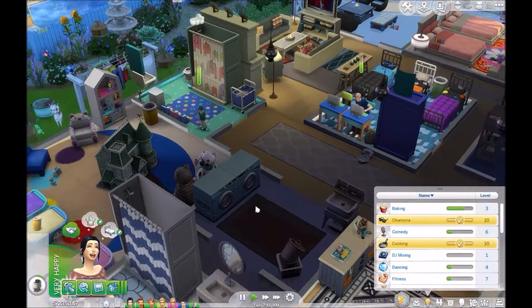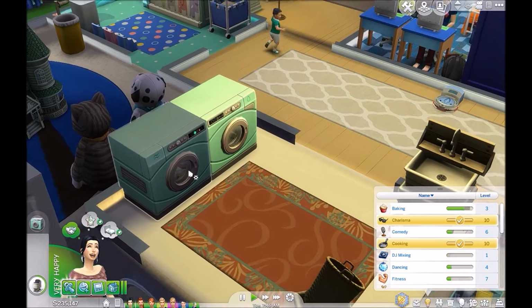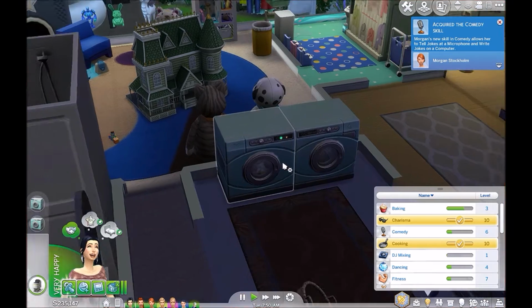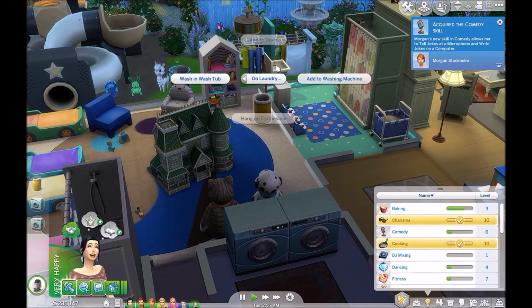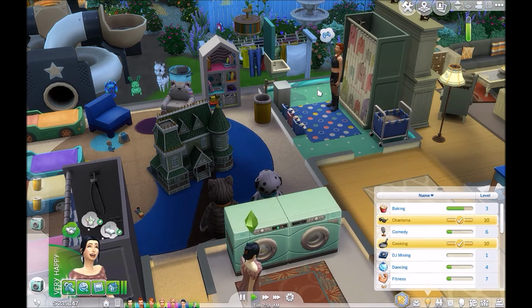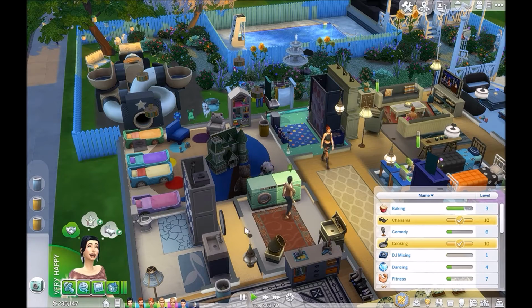Search pockets from that, please. Dry laundry. Oh, I thought she... Oh my God. Seriously, she didn't hit dry? No, why? Why are you doing this to me, game? Oh. Okay, add flowers. It's fine. It's totally fine. All right, can you search pockets? And then I want you to add to washing machine. Liam, sweetheart, what are you doing, babe? And then this one, search pockets, add to washing machine.